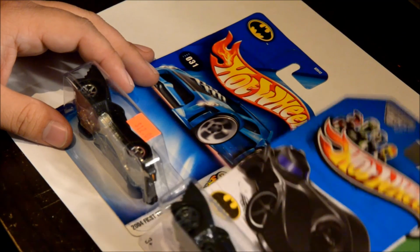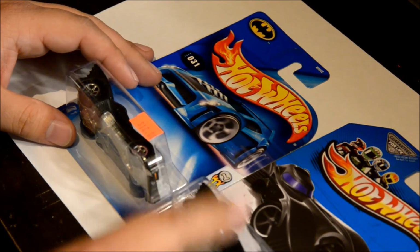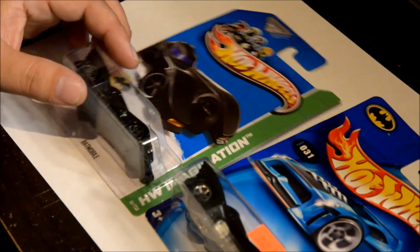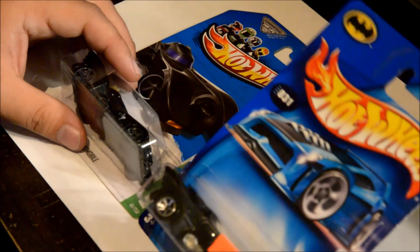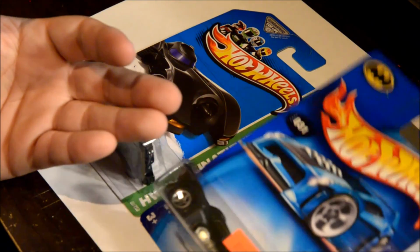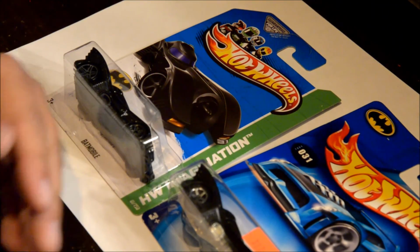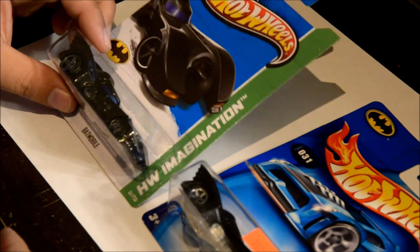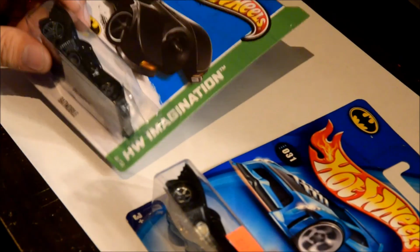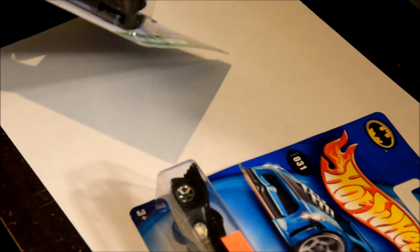Two in tandem. This one, I was looking for this one, but when I first encountered the Batmobile at the collector show earlier, they had this one, so I ended up buying it for $12. It's not the one that I want, but it's fine. I'm okay with it. This one feels a lot heavier than this one. I'm not sure why. Maybe there's more metal on this one.